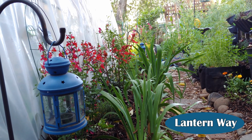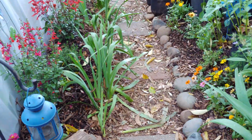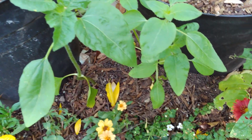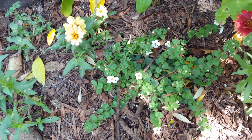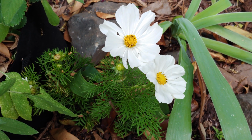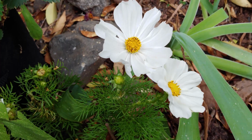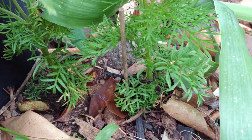Lantern Way is looking a bit more like a cottage garden as there are some new additions: autumn sage, skyscraper salvia, coreopsis, sunflowers, and zinnias. I also put in some ground covering plants like bacopa and blanket flower. In the near future, I do want to plant some cosmos, as that's going to provide a little bit of the whimsical foliage. But there is a lot more needed to create a cottage garden.